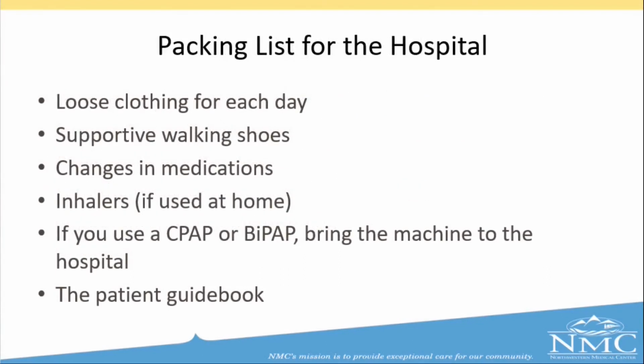We would like you to pack some items to bring in with you when you come into the hospital. Loose clothing for each day. If you are having your hip or your knee replaced, jogging pants, sweatpants, pajama pants, shorts, something that is loose and easy to pull up and down. If you are having your shoulder replaced, large oversized t-shirts or button-up shirts. Some supportive walking shoes, as you will be walking in the hallways as well as your room.